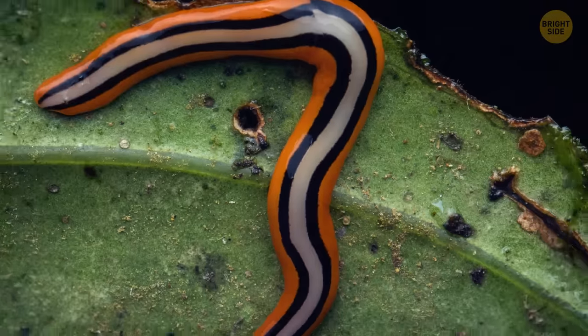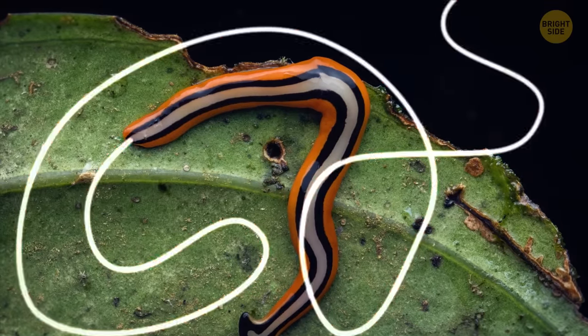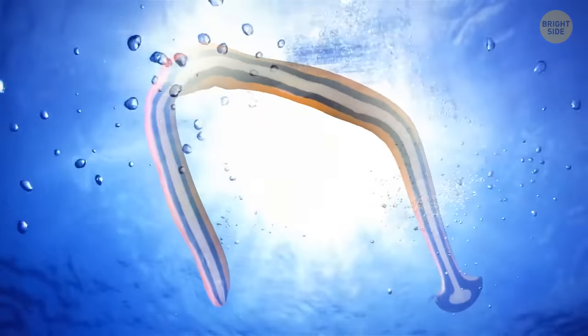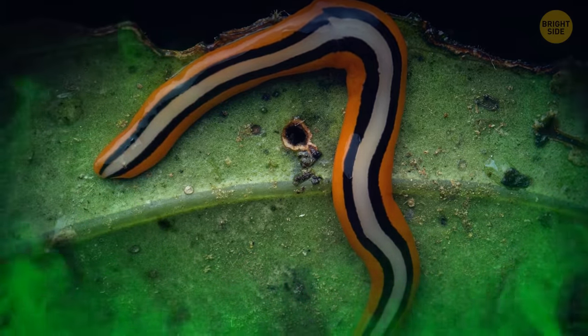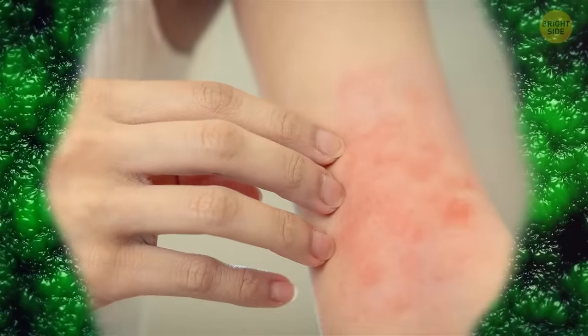Ribbon worms have a unique feature called a proboscis, which is a long, thin tube that they use to capture and eat their prey. They're often very flexible and can stretch out to catch their food or wrap around objects. Some ribbon worms are also venomous, often sneaking harmful substances into their prey. More so, they can also secrete a slime that can be irritating to the skin.